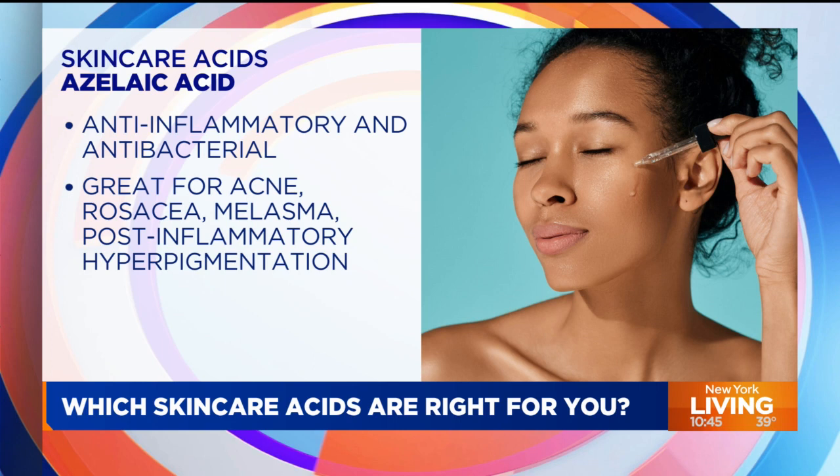And he did walk me through it, and he said, you're going to put all your other stuff on first, my 17 serums and eye creams and lotions. And this is what I put on last, and it's just a little dab. It's 15% because I looked in the drugstore and you can only get like 5 or 10%.